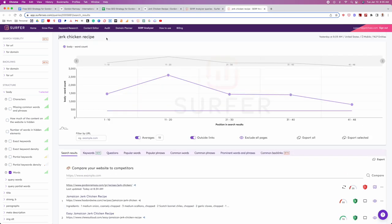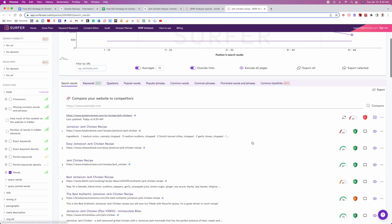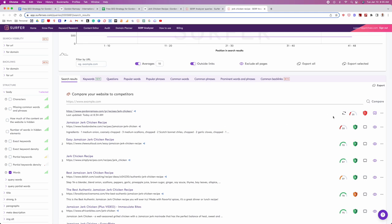So now it's time to look at some non-branded keywords. And the first one is jerk chicken recipe. And so I went ahead and ran his target page through Surfer. And we can see that it's not performing exceptionally well. In fact, it's not even in the top 100. So before we even look into Surfer, we just need to see if this page even has good general optimization. So let's take a look.